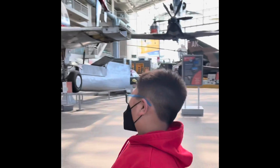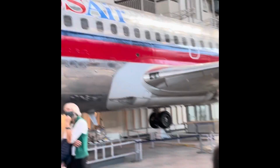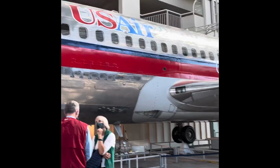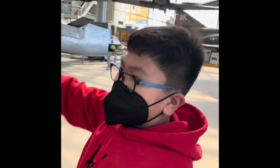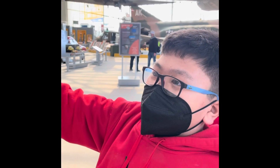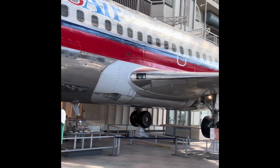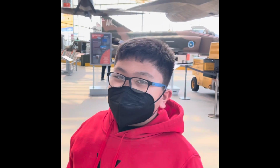So behind me here is a 737, 300 or 400 model, or 200 model, I don't know. This was owned by U.S. Airways, but it just says U.S. Air here. This is actually one of their liveries, like 2 decades after they started. What's a livery, Tyler? It's like paint. It's like a paint job of an airplane.